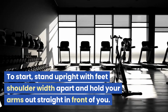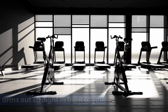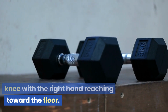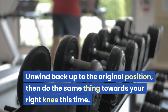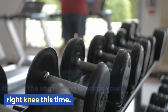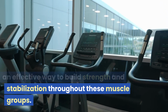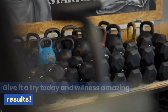To start, stand upright with feet shoulder width apart and hold your arms out straight in front of you. Then, twist your torso diagonally while bending downward towards your left knee with the right hand reaching towards the floor. You'll feel the contraction and burn. Unwind back up to the original position, then do the same thing towards your right knee this time. Continuing this alternating pattern is an effective way to build strength and stabilization throughout these muscle groups. Give it a try and witness amazing results.